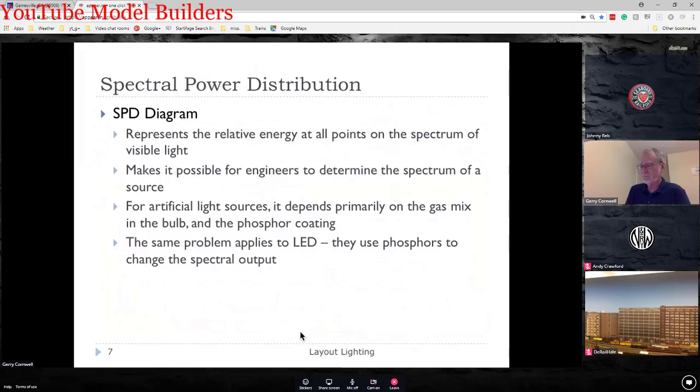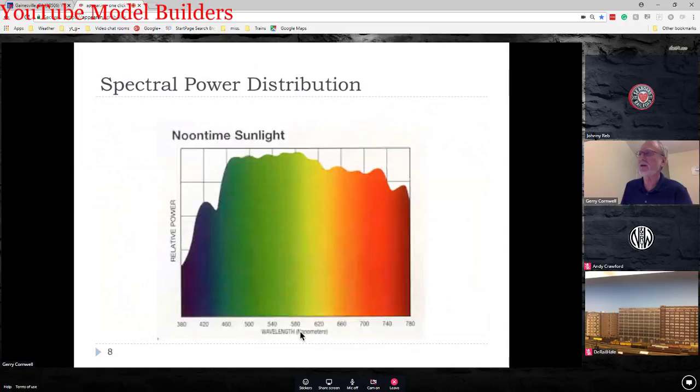So let's look at what one of these looks like. And this one is noontime sunlight. This often surprises people, because they expect that the daylight or sunlight spectrum would be completely even right across the spectrum. And of course it isn't. It's typical of nature. Nothing is what you expect.